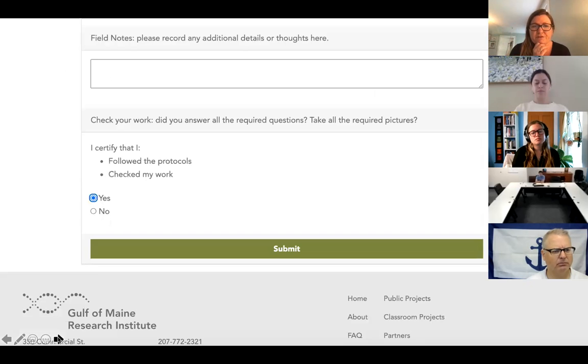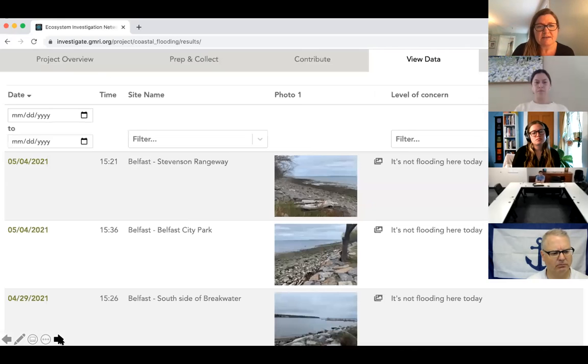Scroll down a little bit further, and we just want to have you certify that, yes, I followed all of the protocols and I entered the information to the best of my knowledge. If so, click yes, click the submit button, and then you'll be brought to the data page. So this is the data page today, and if I'm like, but where did my data go?